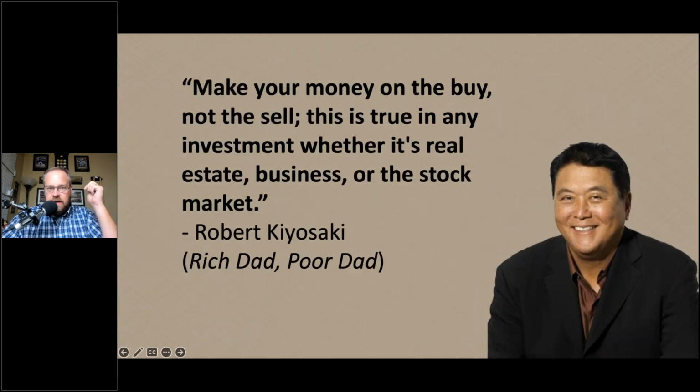Robert Kiyosaki, the author of Rich Dad, Poor Dad, says, you make your money on the buy, not the sell. This is true in any investment, whether it's real estate, business, or the stock market. I've always thought that was weird. How many of you have heard that quote before? You make your money on the buy. I was like, nope, I make my money on the sell when I get the cash back. But this is what he means. You make your money on the buy by making a good buying decision.